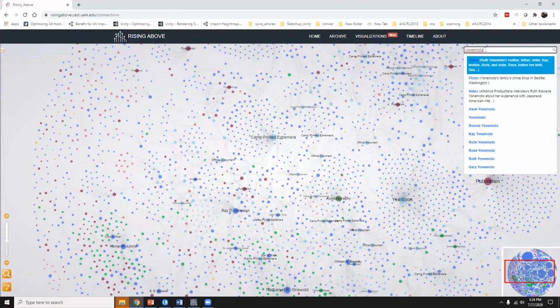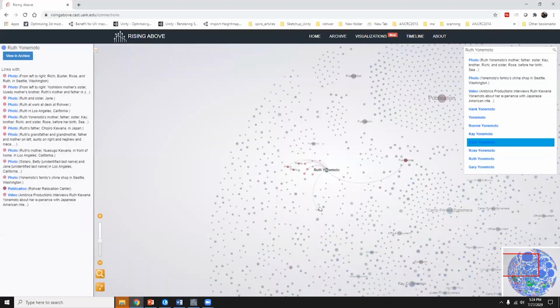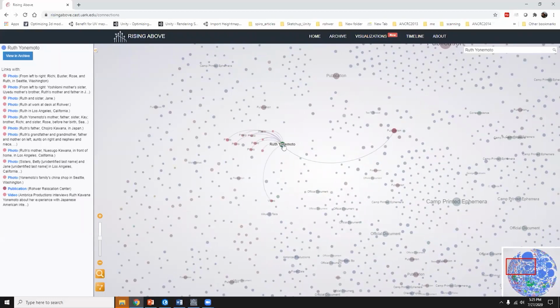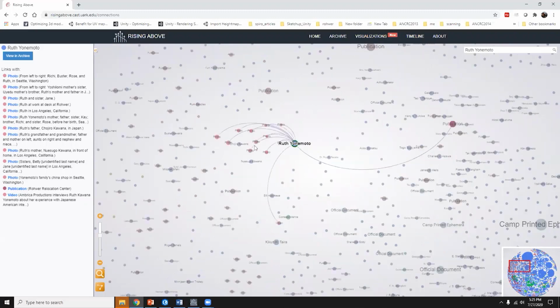In this case, we're going to search for Ruth Yanomoto again, and we're able to see Ruth's name along with other members of her family. By selecting Ruth, we get a visual representation of the items that are available in the archive that are related to Ruth. We can hover over the individual item name and also see the names of other people who are referenced, in this case, in a photo that also includes Ruth. This provides an interesting visual representation of the items in the archive and how they're related to the people as well.